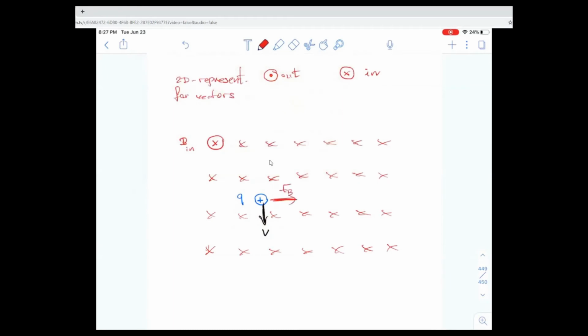So what does this force do? If the force is 90 degrees to the motion, it's going to cause the charge to turn. It's going to change its trajectory, which means that at some point the charge is going to be here, and at that point it's going to be moving to the right.